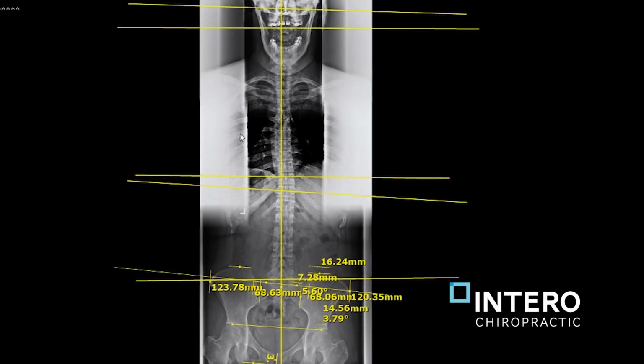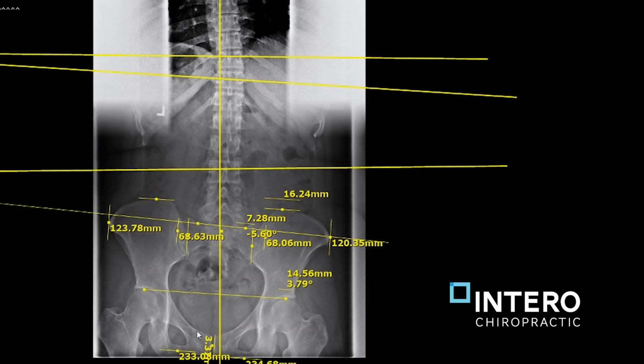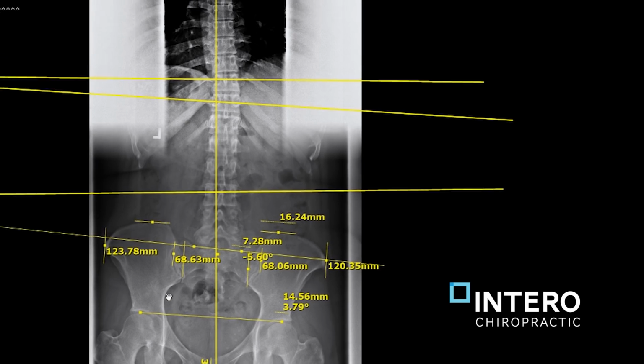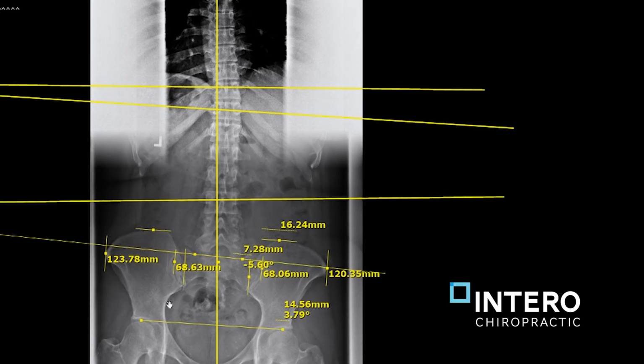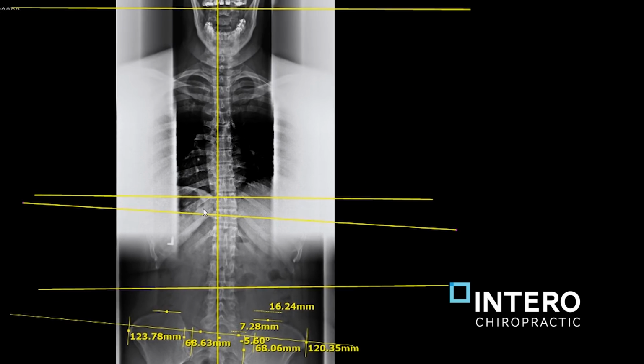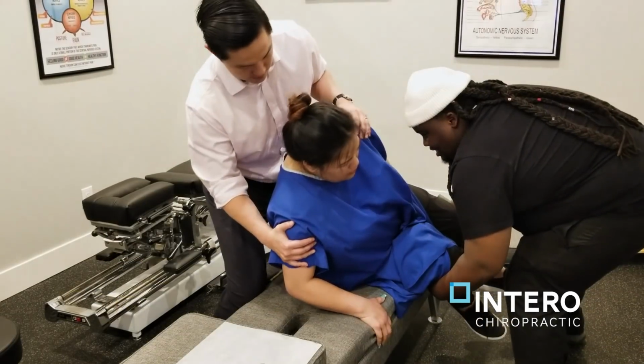So she's definitely shifted off. Her center of gravity is going off to the right. She definitely has a rotated pelvis. You can see by her pubic symphysis shifting off to the left. I'm actually going to guess there's a PI ilium on this patient. So that's what I see on the x-rays. Of course, I'm going to have to match it to the patient.